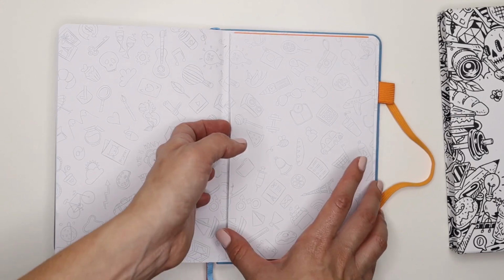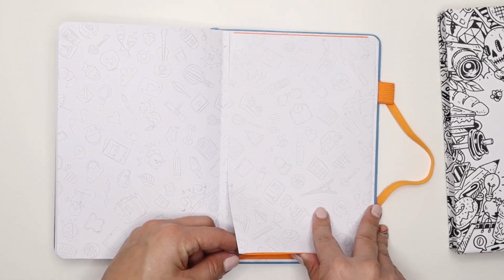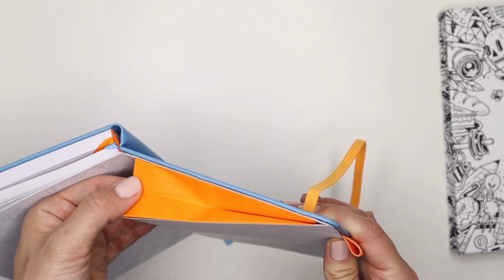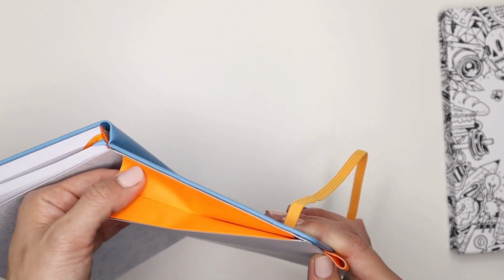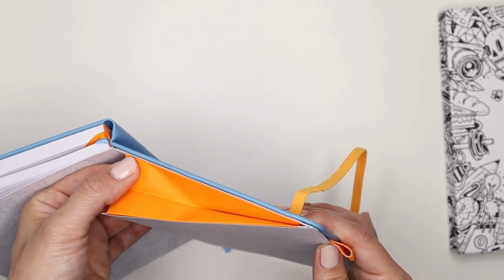And this has a pocket. And that was something else that I thought was really cool, that it has a pocket. And I'm trying to see what this material is. It's not paper, but I'm not sure how to explain this. Maybe like nylon?